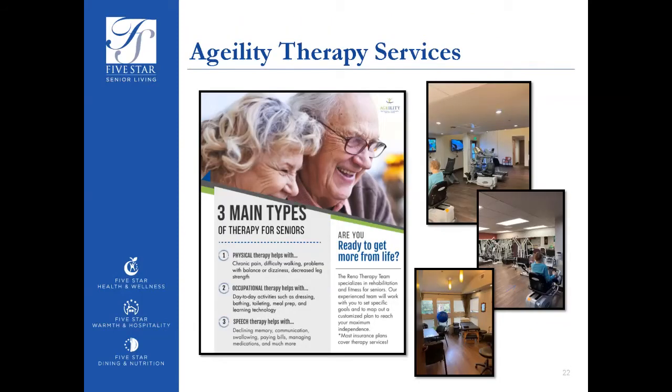That brings us to our Agility therapy services. We do offer physical therapy, occupational therapy, and I do believe some speech therapy as well. And it's really nice to see the residents start off maybe needing some support with physical therapy, and by the end of the month, they're doing great. They have more stamina, great balance and strength. So this program that we offer here really helps keep our residents active and feeling good and living longer.